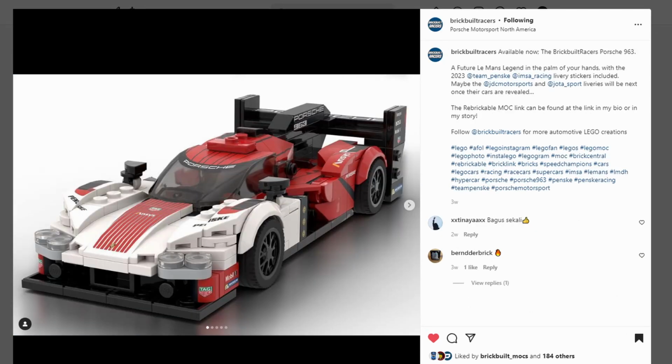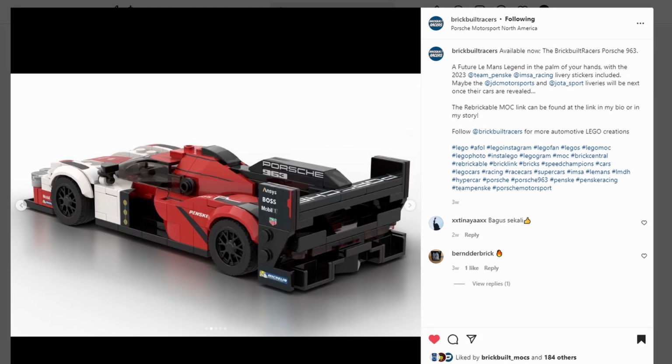Next up, we have the Porsche 963 by Brick Built Racers. This is the new Porsche Le Mans hypercar, which looks very cool. And as you can see here, Brick Built Racers has done an excellent job of recreating a lot of those super complicated lines on the car. And yeah, just a really nice looking design. And obviously he has done the full custom sticker set for it, which looks amazing. And yeah, just a really nice, very scale model looking model.